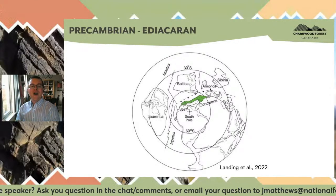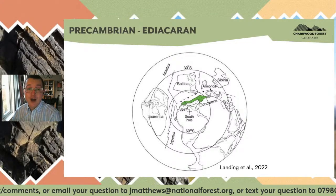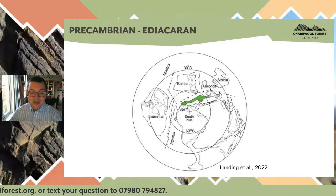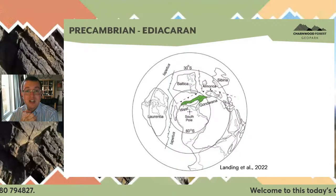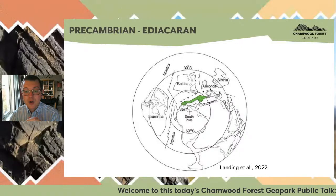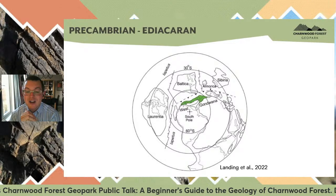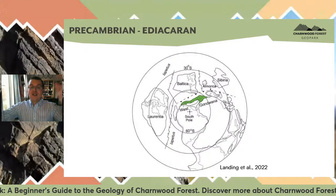We're around about 580, 600 million years ago, and at this point the Earth looked very different. Now this is quite a technical diagram, so let me talk you through it. This is the arrangement of the continents during this time, around about 580 million years ago. But you've got to imagine that we're looking up at the bottom of the Earth. So right in the center of that diagram is the South Pole, and you're getting closer towards the equator as you go towards the outside.